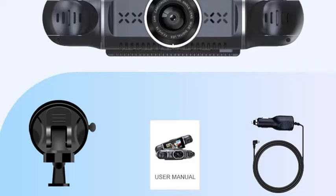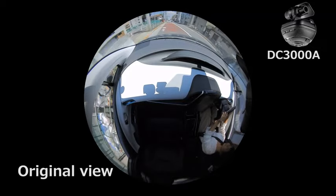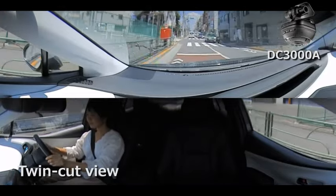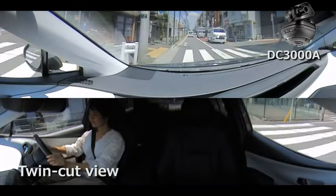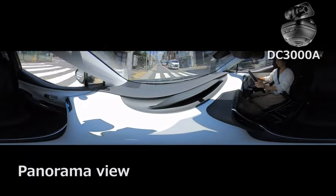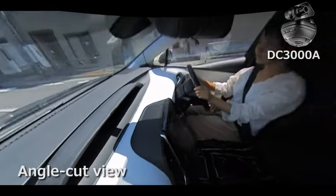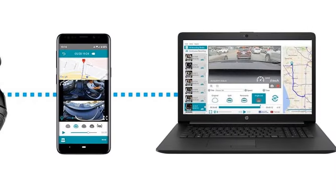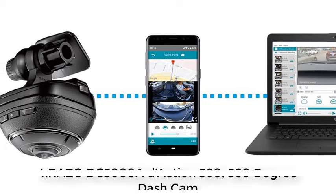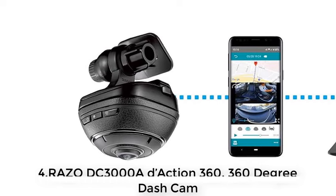Number 4. RAZO DC3000AD Action 360-degree Dashcam 4K dash camera for car with built-in Wi-Fi and GPS, Sony video sensor, WDR 3-axis G sensor, stereo. The RAZO DC3000AD Action 360 is a cutting-edge 360-degree dash cam designed to capture every angle of your drive in stunning 4K resolution. Equipped with a high-quality Sony video sensor, this dash cam ensures crystal-clear footage even in challenging lighting conditions, thanks to its wide dynamic range WDR feature.